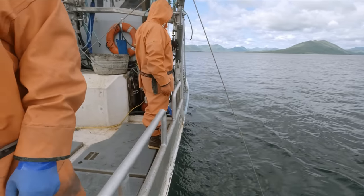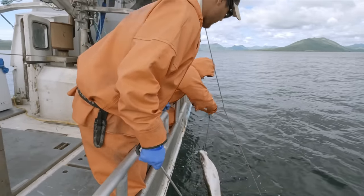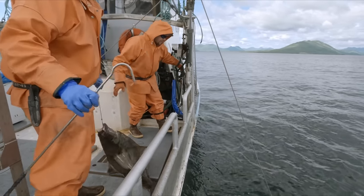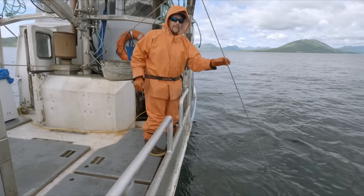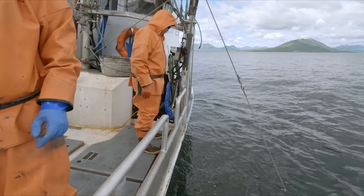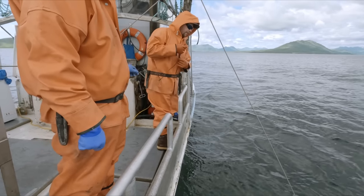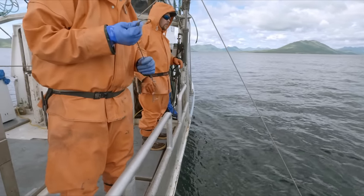Halibut. Ouch. All right. Well, that was unexpected. I thought that was a different diver. You thought it was small? No, I didn't even think of the halibut. Oh. Totally phasing out. I told him. I was in a complete.